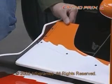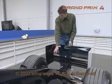For slow circuits such as Hungary or Monaco, we need to run maximum downforce on the car. You will need to increase the front and rear wing angle to their maximum extent. To improve traction out of slow speed corners, why not try softening the springs on the rear end?